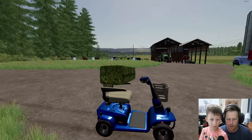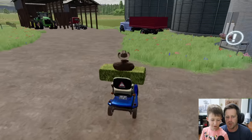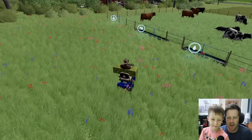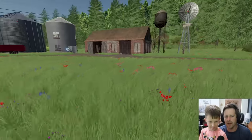Just pick it up. No, we're just going to put it right here on the scooter. Just like that. See? Perfect. All right, see, now we're holding on to it. Yeah, but it's a part of our body now. That's okay. Let's deliver the hay. Okay, right, there you go, cows. I don't really know. That didn't work very well.